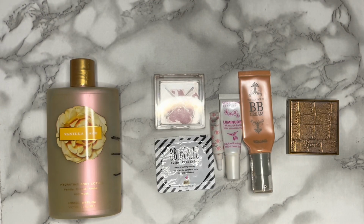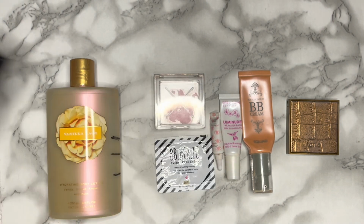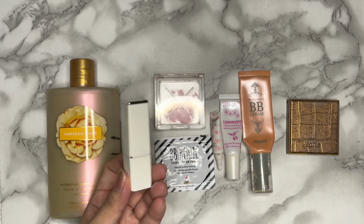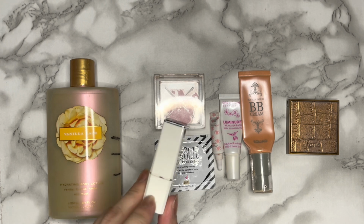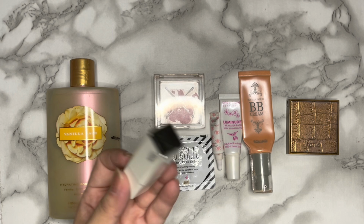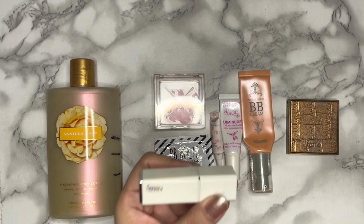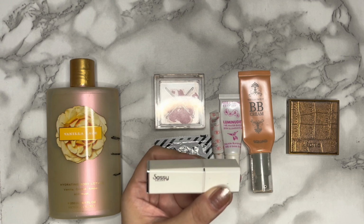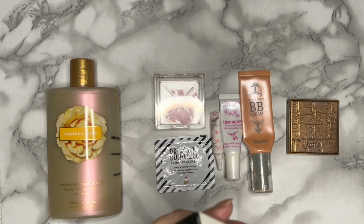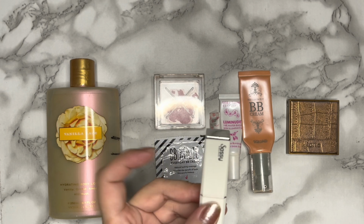And then of course, like this Bellapierre, I'll try to still work on this one. This one, definitely, I'll continue working on this one. So, it's a spoiler. I didn't hit my goal on this one. It would take more than one more usage for me to hit the goal. And I need to give you my update already tomorrow on this one.